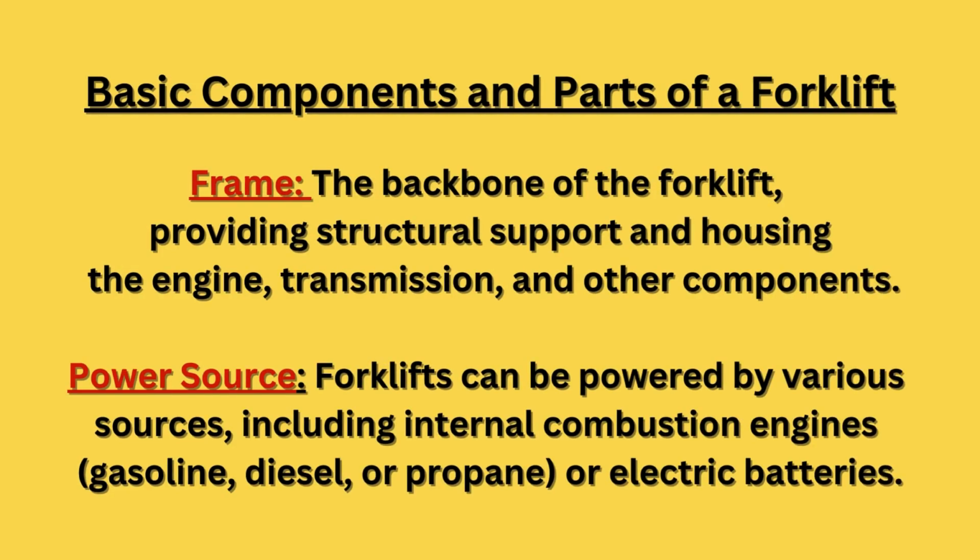Basic components and parts of a forklift. Frame, the backbone of the forklift, providing structural support and housing the engine, transmission, and other components. Power source. Forklifts can be powered by various sources, including internal combustion engines, gasoline, diesel, or propane, or electric batteries.